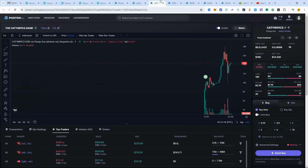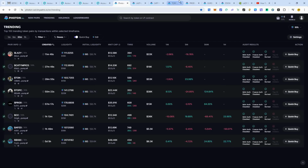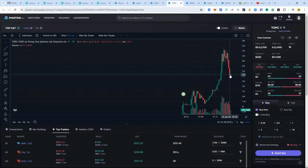So let's look at a couple other of these ones. Okay, see, this one had a nice bounce. You see that? That's what you want to look for, guys, is coins like this. And that's what our filters are doing, allowing us to find these coins that are on a dip. See how all these coins are on a dip right now that I'm showing you? These are the ones that you want to potentially get in quick for a quick flip.